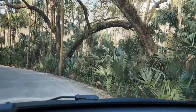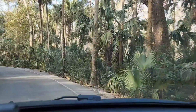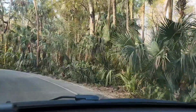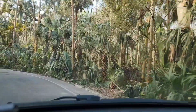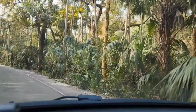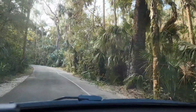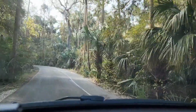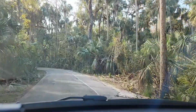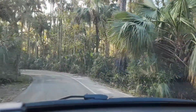Oh, it looks like they had a washout here, maybe from the storm. I do know that this park was closed for quite some time after Hurricane Ian. In fact, the primitive campground just reopened last month, and the park itself has not been reopened for very long. So thankfully it doesn't appear that Nicole damaged it any further. We'll see if any of the trails are off limits.